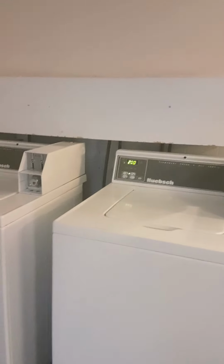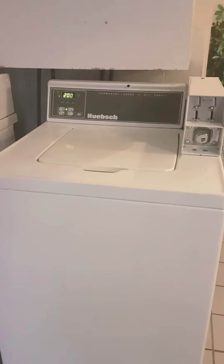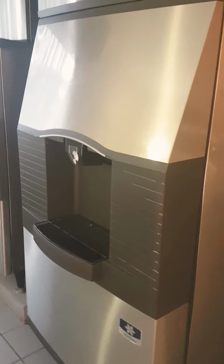Everyone, I'm in the laundry room of this hotel and I thought I'll just walk you guys through how the laundry room looks like and what all you have. There's a place where you can sit while you're doing your laundry. This is the washer and this is the dryer. And you have also an ice machine where you can get ice cubes if you drink or if you like cold water or whatever.